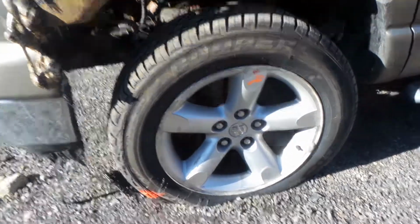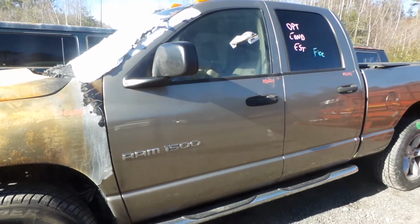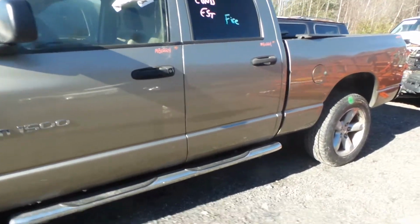This has some C-grade 20-inch aluminum wheels. They would make a great winter wheel or a good spare. The driver's side door is insurance quality, as well as the rear door. We also have a good left-hand running board.